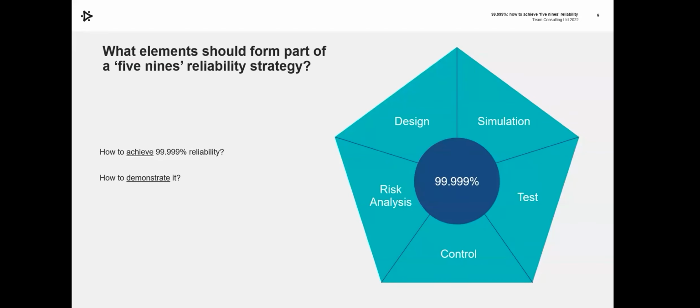So what I really want to talk about today is elements that should make up a strategy for trying to achieve 5 nines reliability and also how to demonstrate it. I've broken it down into 5 sections, starting with design, simulation, test, control and risk analysis. I will be rattling through them, apologies for that, but the video will be available afterwards and the presentation as well for referring back.